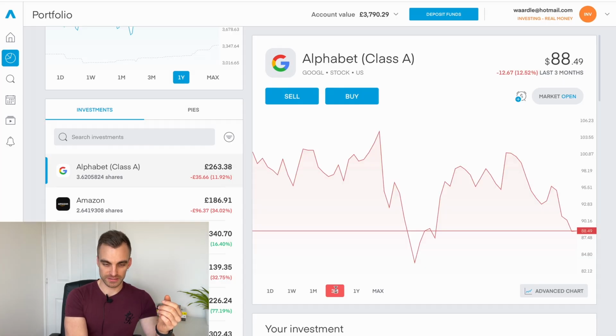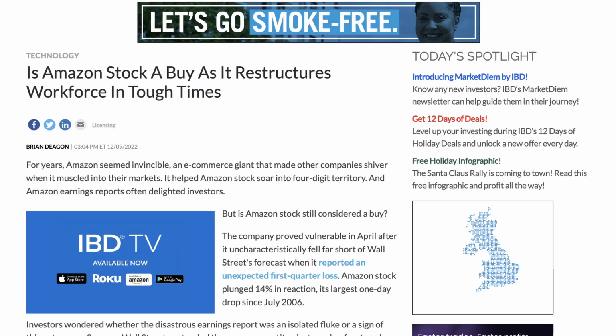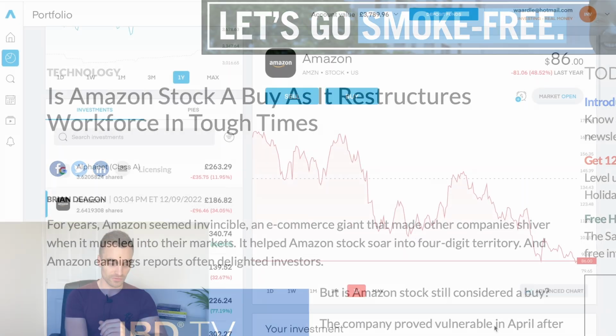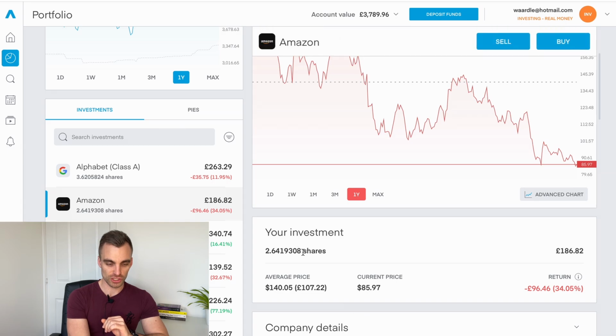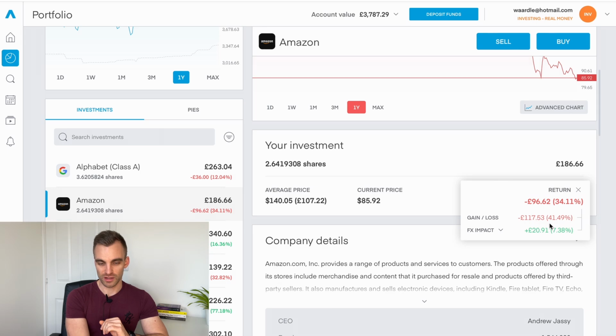Alphabet, like most tech stocks, has had a bit of a torrid time, down 12.5% for the last 3 months, down 37% on the year. We've then got Amazon, which has really fallen from grace this year, down around 50% so far. I've lost almost £100 in my Amazon position, which is around a 34% loss. Holding just over 2.5 shares in Amazon, and as you see again down here, you can see over £100 loss from capital growth, or capital loss in this case, around 41% pullback. But the FX impact is slightly propping me up again there.